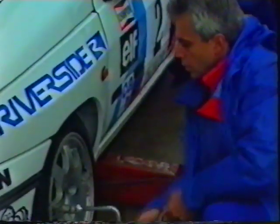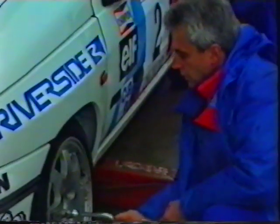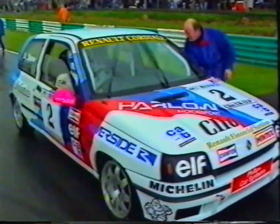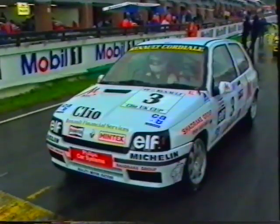Now, though, it's time for tin-top action in the Renault Clio Cup. This is a series being dominated so far by Lee Brooks, but in car number 2, this is David Shaw, currently second in the standings and second on the grid. So, guess who's in pole position? Yes, you're right, Lee Brooks.